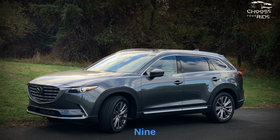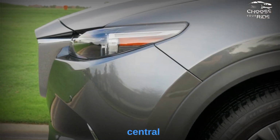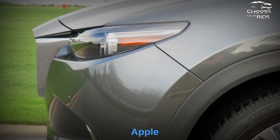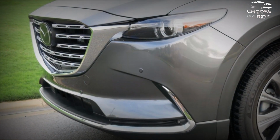Inside, the CX-9 has a large 10.3-inch screen, but it's not a touchscreen and it's controlled by a central control button. Standard Apple CarPlay and Android Auto compatibility helps a bit, but even basic functions are boring.